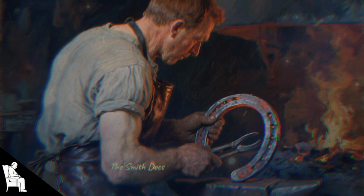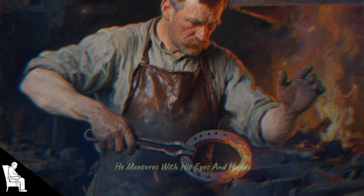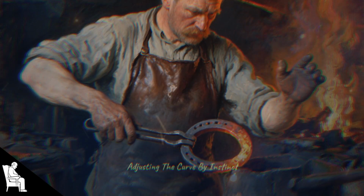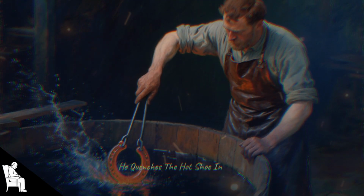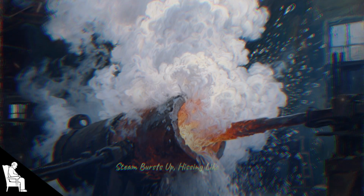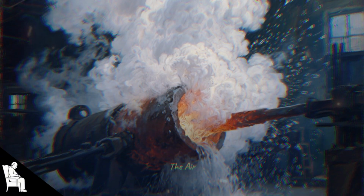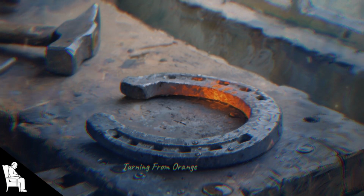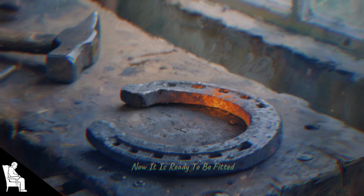The smith does not measure with rulers. He measures with his eyes and hands, adjusting the curve by instinct. When the shape looks right, he quenches the hot shoe in water. Steam bursts up, hissing like a snake, and the smell of hot iron fills the air. The shoe cools quickly, turning from orange to dull grey. Now it is ready to be fitted.